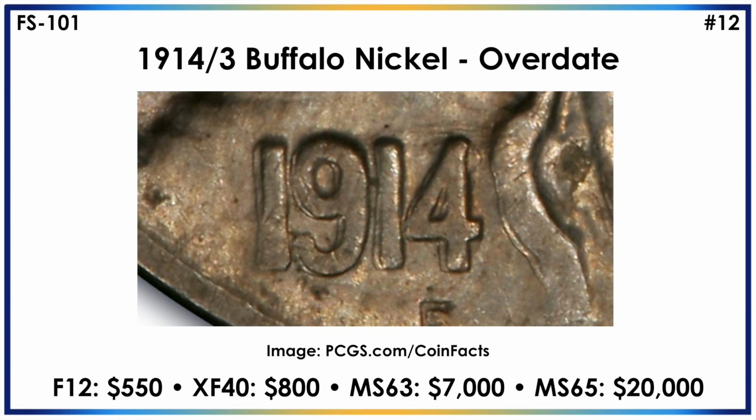Right here, we've got an overdate 1914 over 3 Buffalo nickel. Some of this one almost looks machine doubled or something like that, but you can see the outline of the 3 up there. It costs several hundred in worn condition, but several thousand in better condition. And that's a great coin. There are a few different interesting Buffalo nickel varieties that we haven't covered yet.